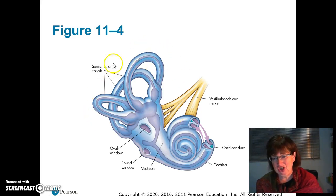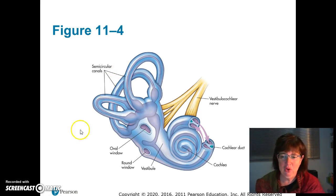These are the semicircular canals. Notice the semicircular canals, one goes in each plane, so that way you can go if you're doing this, this, or this. This, or anyway. No matter what way you rotate.